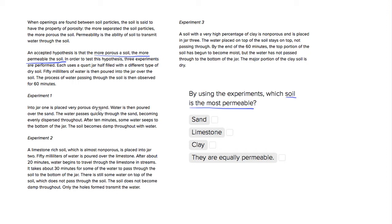So in experiment 1, we have sand, and it's very porous. And we see that the water passes quickly through the sand and is dispersed. After 10 minutes, it's already to the bottom. So sand is probably going to be our answer.